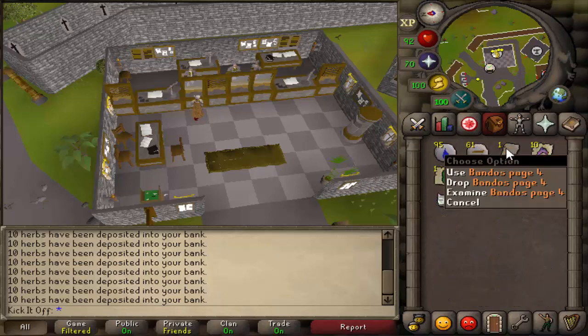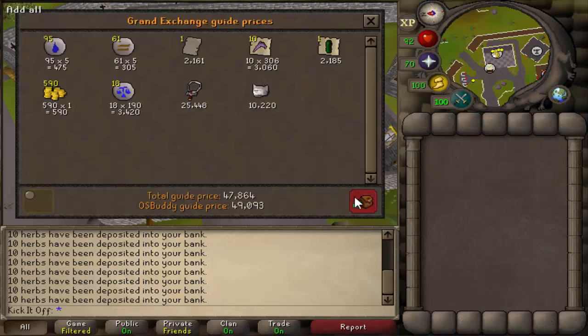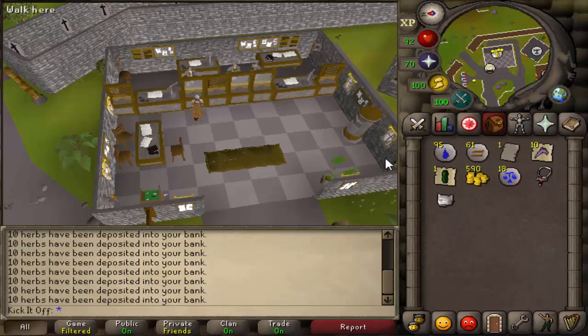Okay, final three or four clues then, more rare items, as I keep saying, I will tell you exactly how many I got at the end of the video. So about 50k there, Bandos page, cat mask, and amulet of strength trimmed, not too bad. So yeah, count all the rare items next.